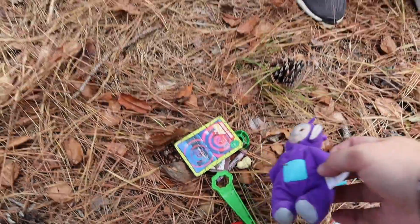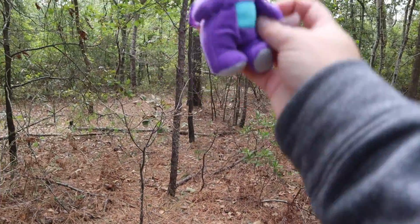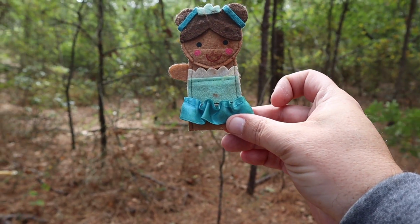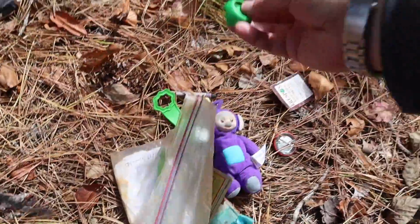Yeah, what is this thing called? The sunrise. Teletubby, yay! That's the one that got in trouble. That's Tinky Winky. Oh, yeah, Tinky Winky. Help me, I'm missing an arm. And some other stuff. This is a cap for one of those squeezable things.